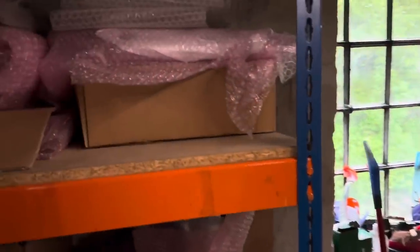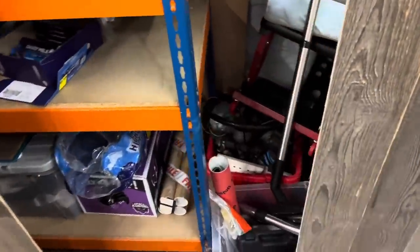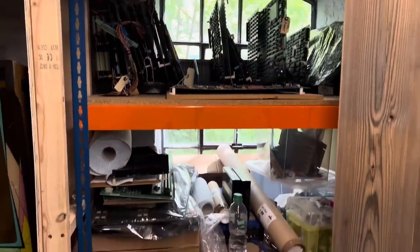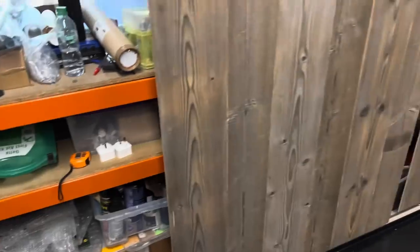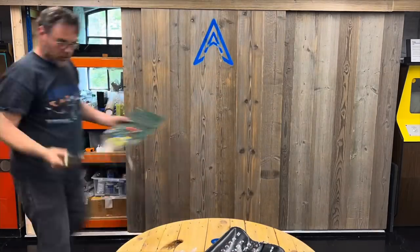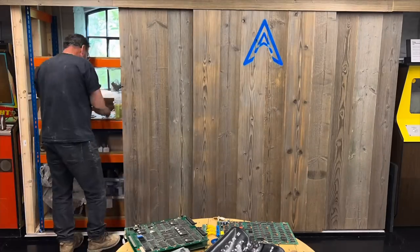So one of the jobs that's been on my list to do for months is this cupboard, which is total chaos at the moment. You can't find anything. This is where we store all our cleaning products, all my painting and tool equipment that I use for restoring cabinets, and PCBs, which I really want easy access to. So my first job is to get everything out of the cupboard and just see what space I've got to work with here. And it's amazing how much I've accumulated since I started the museum.